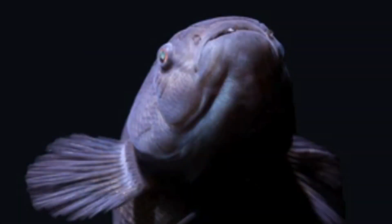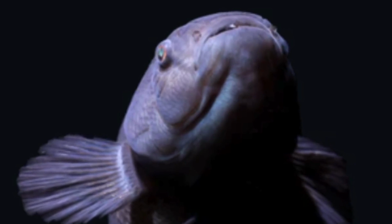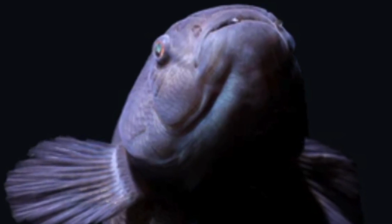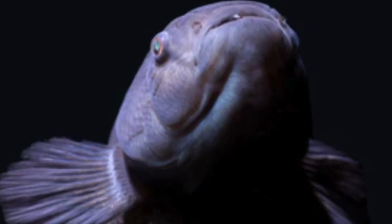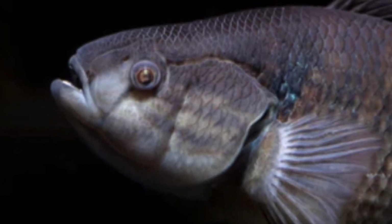One of these examples is that of the coelacanth. This creature was swimming around in our oceans hundreds of millions of years ago, and scientists said they became extinct around 80 million years ago. But in 1938, a living coelacanth was discovered in the Indian Ocean, near the southern coast of Africa. Incredibly, these creatures have been living since the time of the dinosaurs.